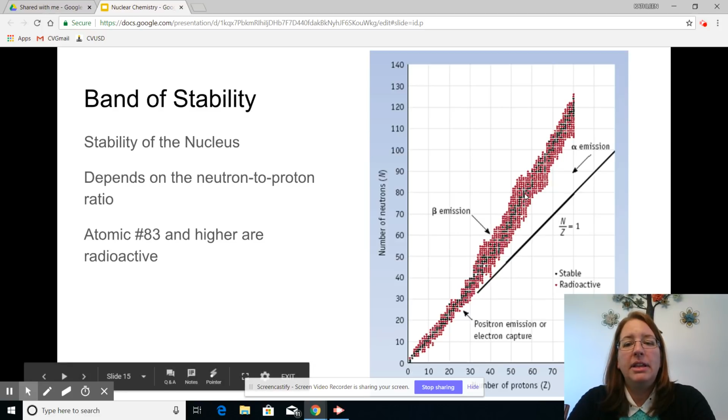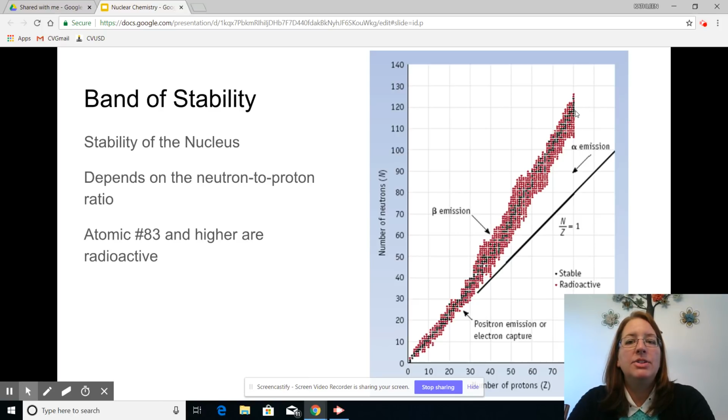So not everything is stable. And you can see how this graph just stops dead right up here around 80. And it turns out that nuclei that have an atomic number of 84 or larger are just not stable ever. There is no isotope that is stable. So everything 84 and above is unstable and has to decay to get to a more stable place. So this allows you to kind of predict what kind of stability you can have.